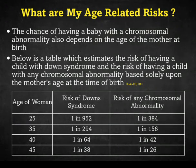The previous slide mentions the increased risk of having a child with a birth defect based upon maternal age. We do know that as a woman increases her age, there appears to be a decreased quality of the egg within the ovary, which results then in an increased chance of having a child with a genetic abnormality.